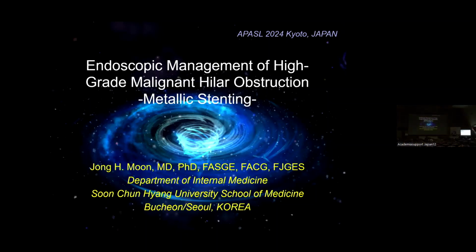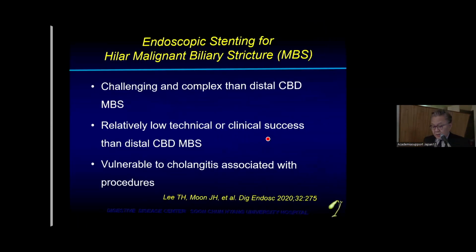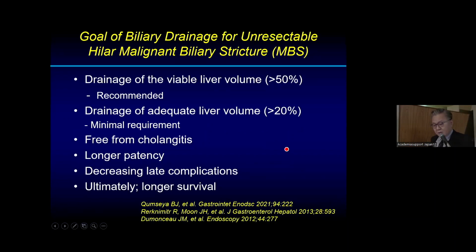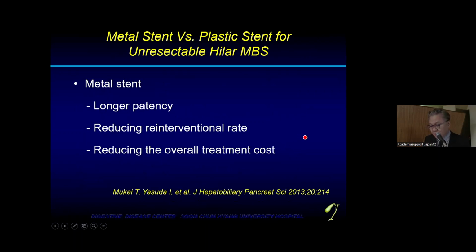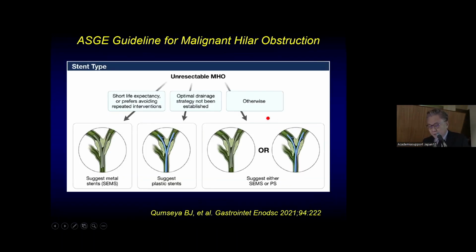Thank you very much, Mr. Chairpersons, Dr. Fujisawa, and Dr. Kogure, my good friend. It's my great honor to be here. Still, endoscopic stenting for hilar malignant biliary stricture is a very challenging and complex procedure compared with distal CBD stricture. Now the goal should be the drainage of the viable liver volume over 50% without cholangitis, as already mentioned. And definitely metal stent is much better than plastic stent in many ways, including patient survival time from this study result. The recent ASGE guideline also suggests metal stent for unresectable malignant hilar obstruction.